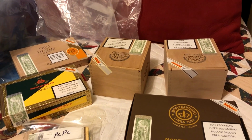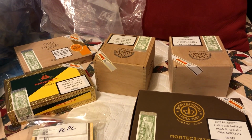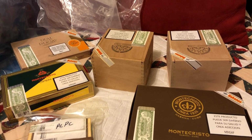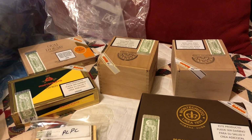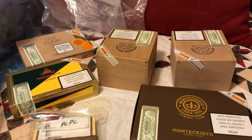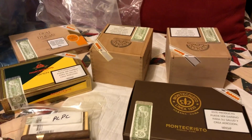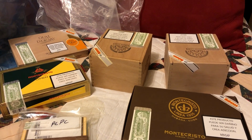You are allowed to take 20 loose cigars and up to 50 cigars in sealed boxes without a receipt. However, if you're taking more than 50 out of the country, if you buy 2 boxes of 25 and a box of 10, that's more than 50, you're going to need one of the official receipts. They call it La Factura, okay?